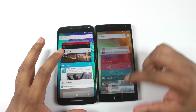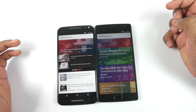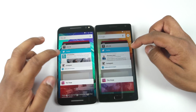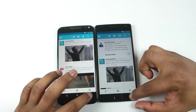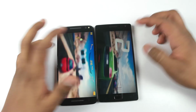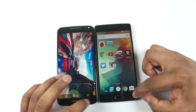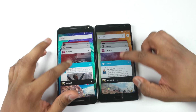Now let's see how good the RAM management is on both the devices. The Moto X Style has 3GB RAM versus the 4GB RAM on the OnePlus 2, and you can see that both of them have The Verge website in the memory when we load up the Chrome browser on both the devices. Even Twitter was not loading up on both the devices, it was still in the memory, even this Asphalt 8 game. So RAM management is quite good on both the devices with 3 and 4GB RAM respectively.